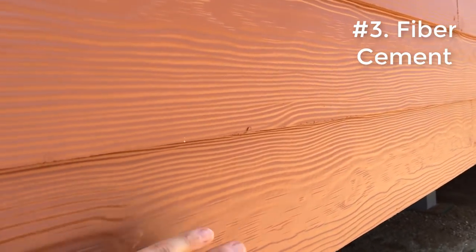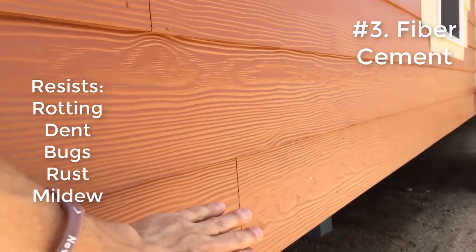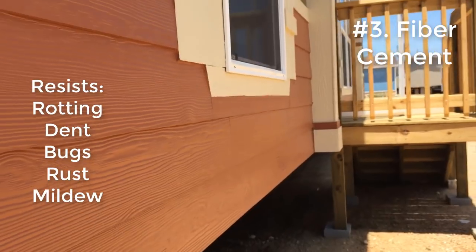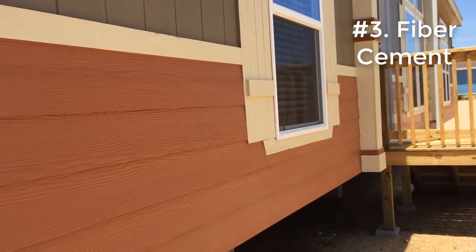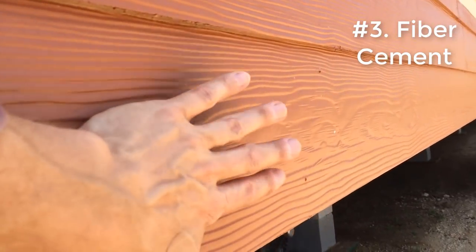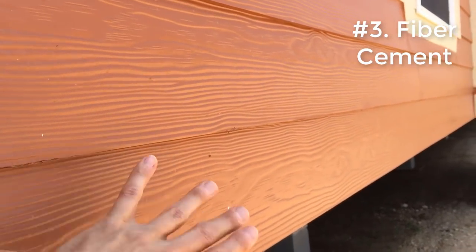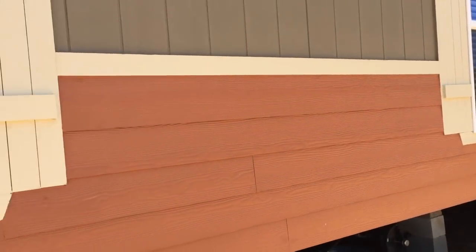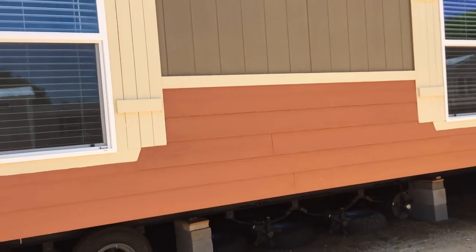Each one of these beams right here that you see is going to run, depending on where you get the material, anywhere from $8 a sheet all the way up to $60. And I say sheet, I really mean just one of these planks right here that goes 12 feet and is anywhere from 8 to 10 inches depending on the material, the color, the texture. But that's a really nice looking home.